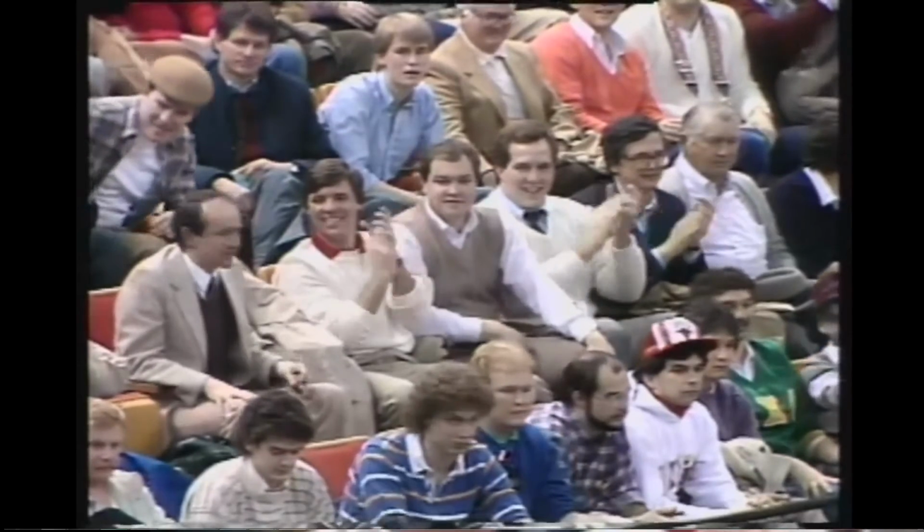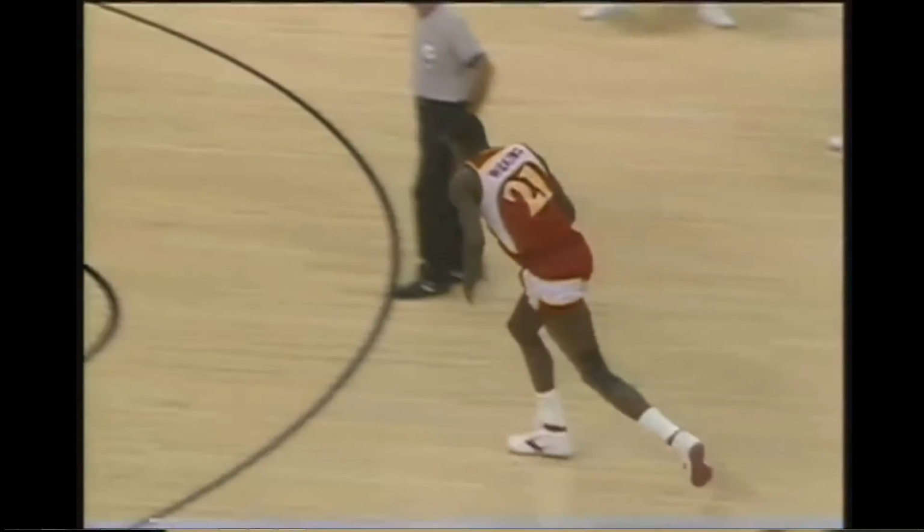Dominique Wilkins of the Atlanta Hawks, who was in the competition a year ago. Watch this, his final dunk, and he hammers it home. You got to see it on that replay to really appreciate what these guys do. So Dominique Wilkins of the Atlanta Hawks, the new 1985 Slam Dunk champion.